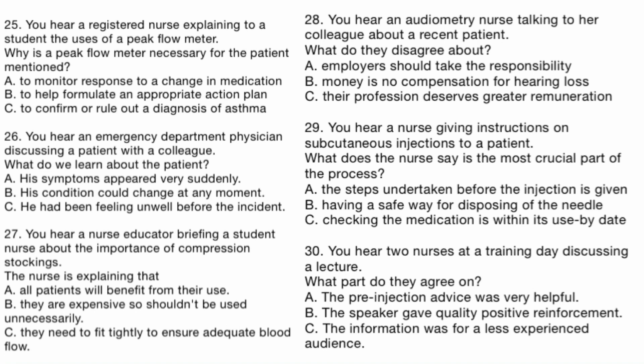You hear two nurses at a training day discussing a lecture. Now read the question.